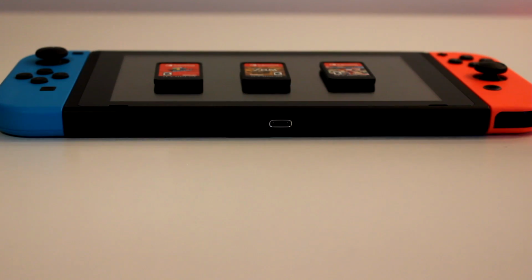Talking about ports, we have USB-C for charging, which is an amazing inclusion. It also has a headphone jack, which is always nice to see. The Switch comes with 32 gigabytes of internal storage, which isn't really a lot, but it also has a slot for micro SD cards, which is awesome. So I definitely recommend picking up one of those, especially if you're someone who likes to download games to their device instead of using physical copies.